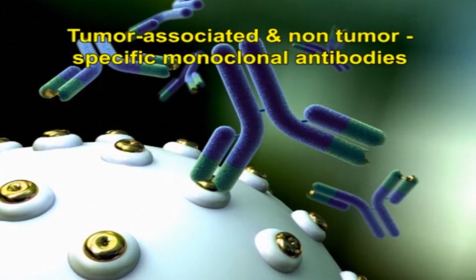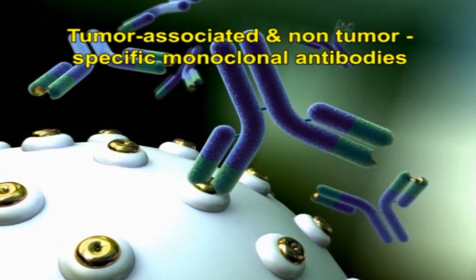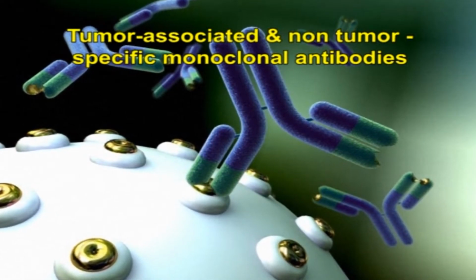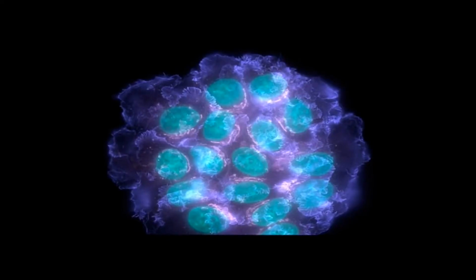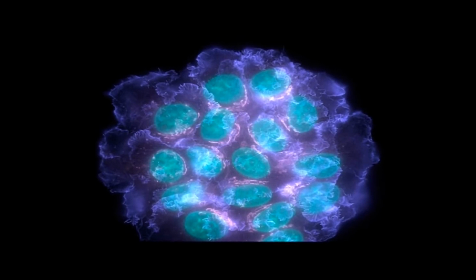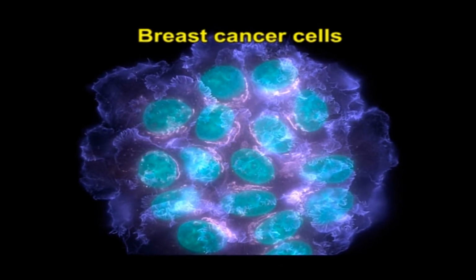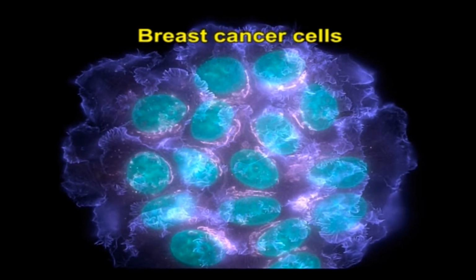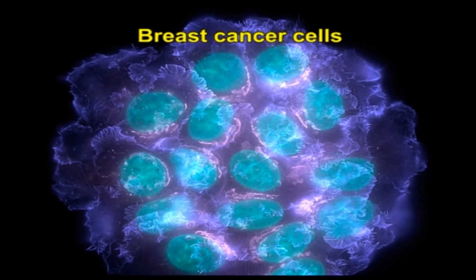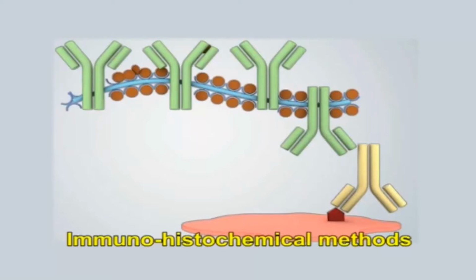Only tumor associated and non-tumor specific monoclonal antibodies are used in immunocytochemistry, and that is one major drawback. Some cross reaction with normal cells can occur as a result. It is important to detect even some small quantities of the breast cancer cells in order to effectively stage the breast cancer and assess the efficacy of purging regimens that are prior to autologous stem cell infusion. Due to their simplicity, sensitiveness, and specificity, immunohistochemical methods are ideal for this purpose.